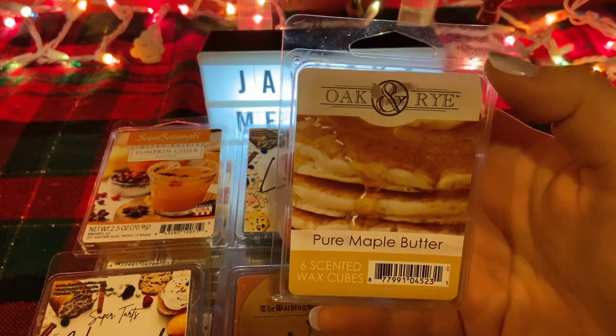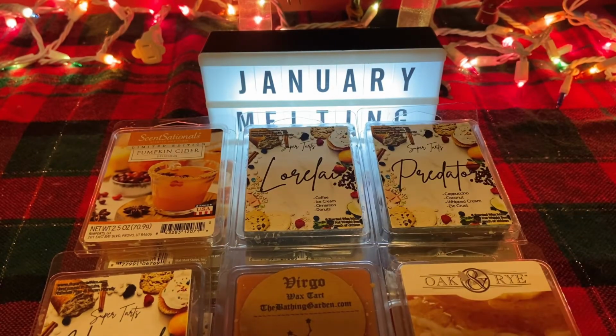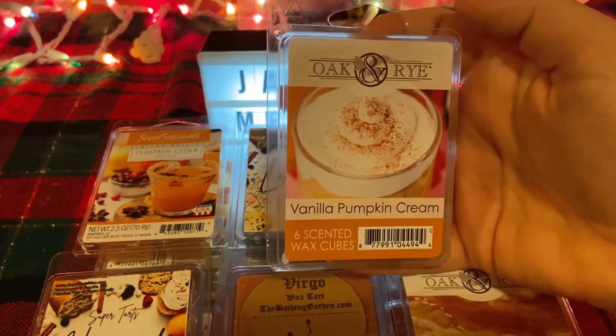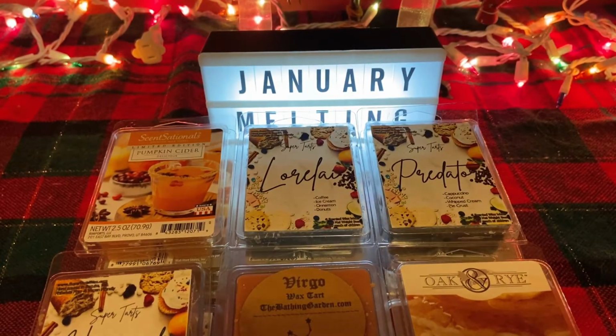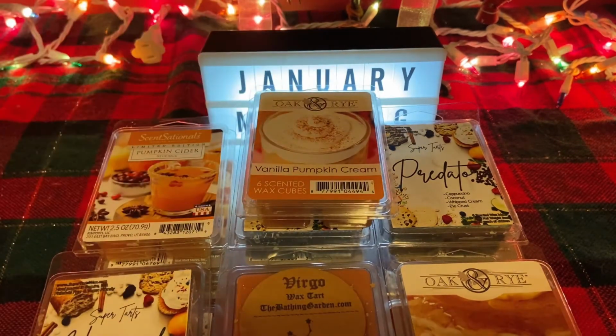Pure maple butter. This is from Oak and Rye. So was the last one. Those are available at Kroger family of stores, which we have here and I shop at a lot. Whenever these go on sale, I tend to grab a handful. Vanilla pumpkin cream. This one's good. I thought it would be like vanilla pumpkin marshmallow from Bath and Body Works. It's not, but it is good.